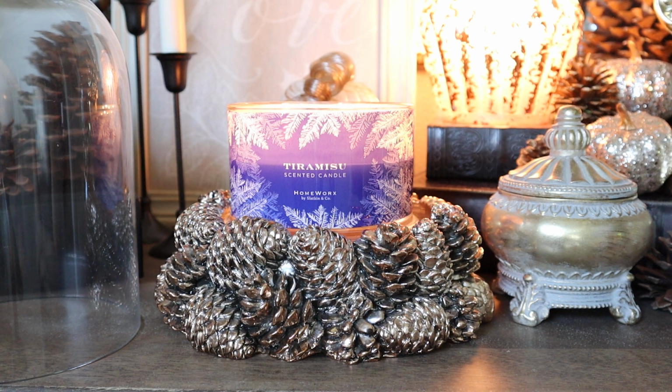But here's my problem with this candle. I can barely smell this, and even with all of the issues that I had with these spring and summer candles being significantly lighter, they were never like this, which is almost virtually unscented.